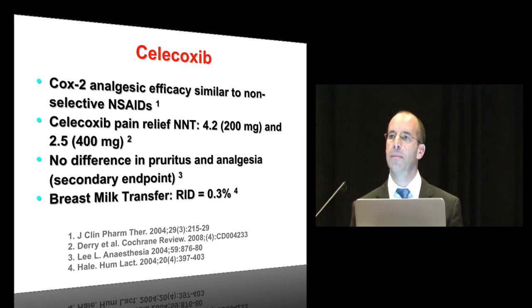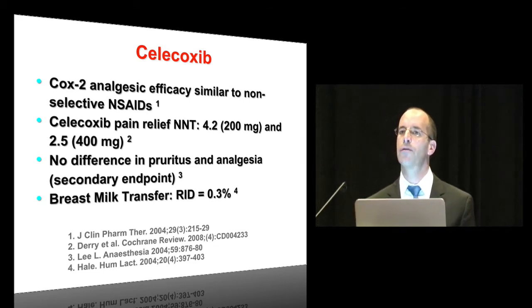I'll just mention this from a Cochrane review showing for it to be a good perioperative analgesic, you need the higher doses. So consider the 400 milligrams, not the 200 milligram dosing. And in the only study in the OB setting, it did not show an analgesic benefit. And it wasn't designed to do it. It was looking at another endpoint.